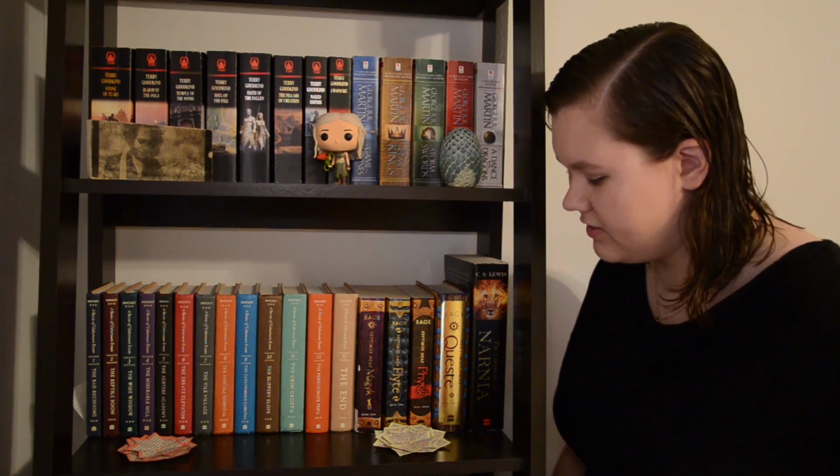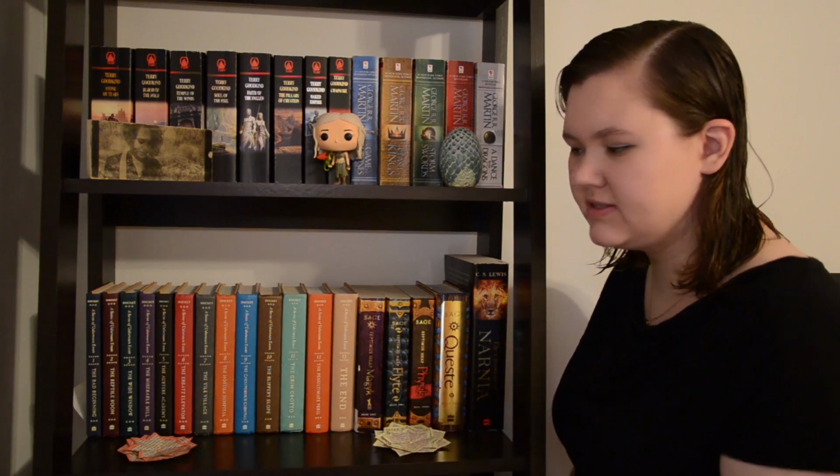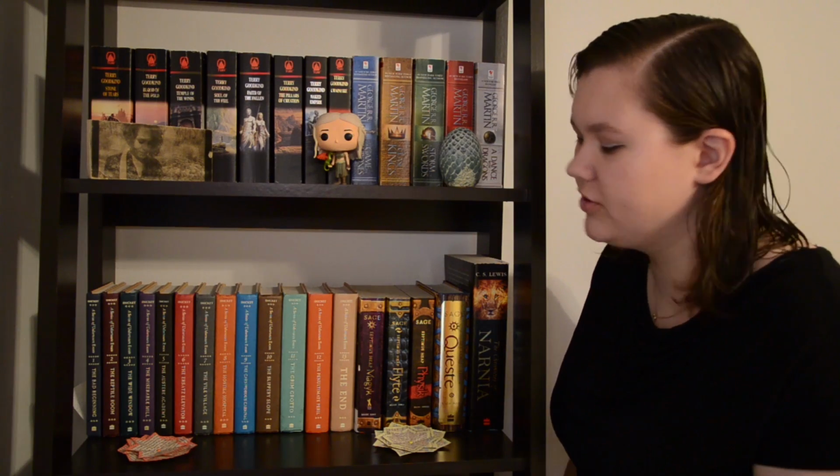It's exciting, I know. Next, my second shelf on this bookcase. These are kind of my childhood books series. All the way on the left we have A Series of Unfortunate Events. I have been collecting these for about a year now, and I finally have all of them, and it looks great. I think the colors are wonderful to look at.